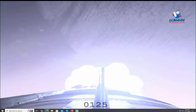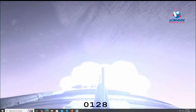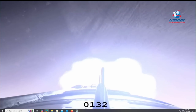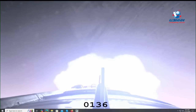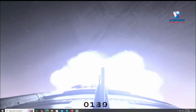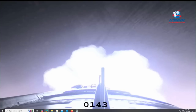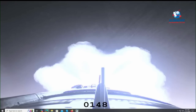All structure parameters nominal on the 90th Progress journey towards the International Space Station. Everything continues to be right on track. As the core stage continuing its burn, now 2 minutes and 52 seconds into flight.